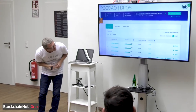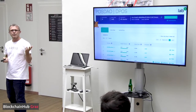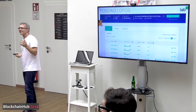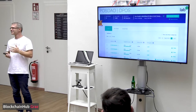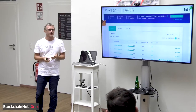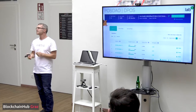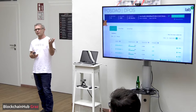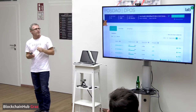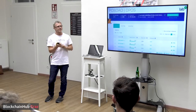So to give you a little bit of an impression of how this looks, who knows Block Scout Explorer? Yeah, some know it. So there is not just Etherscan out there, there are other explorers as well. One really cool blockchain explorer, completely open source, is Block Scout. For the ARTIS chain, we are running our own instance, but on blockscout.com, I think it's .com, you find POA network and Ethereum, of course, and a lot of testnets there.